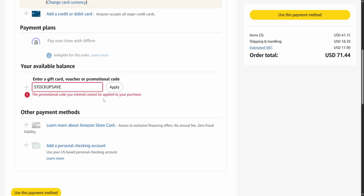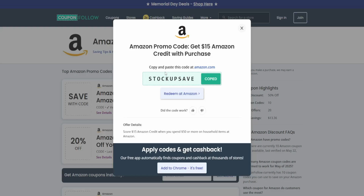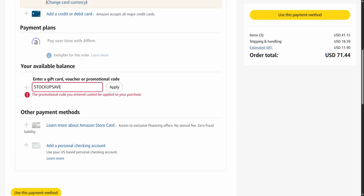Unfortunately for me specifically, it doesn't work with my purchase, but if you're ordering those specific things which the coupon code lets you get a discount on, you will save some money.